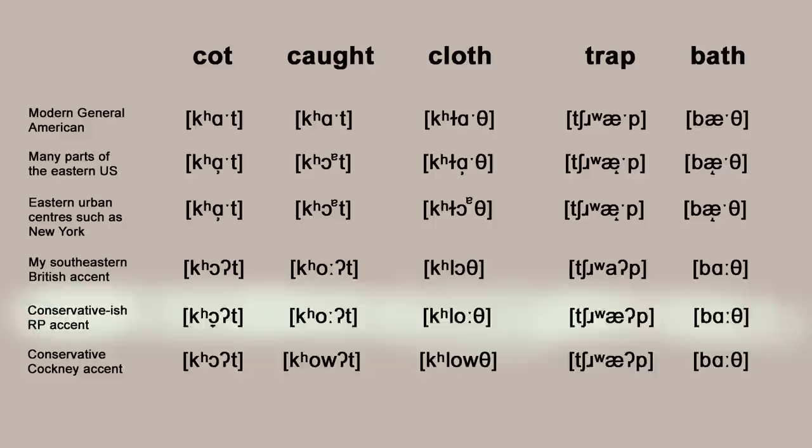Of course, there are slight differences in pronunciation between the qualities of the vowels. The British accents tend to pronounce the cot vowel with rounded lips, whereas some of the American accents don't. In some of the American accents, the trap vowel is pronounced with a slightly higher tongue position.